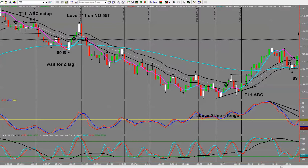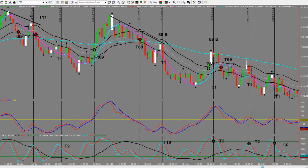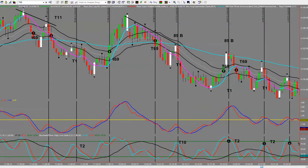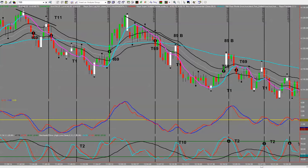We can see here, and actually we might even go back a little further, because there are some great trades here today. Let's go back here to about 11 a.m. To be exact, we had a short here at 11:44. We had a T69. Be extremely cautious, traders, when you're going against your 89 EMA. This particular line here is an 89 EMA. It is excellent for support and resistance.